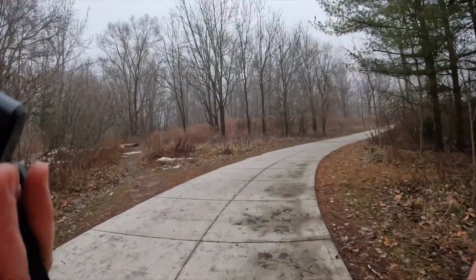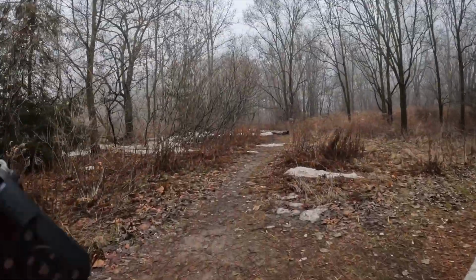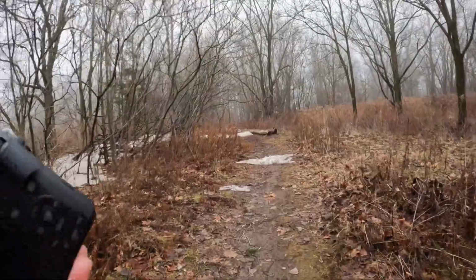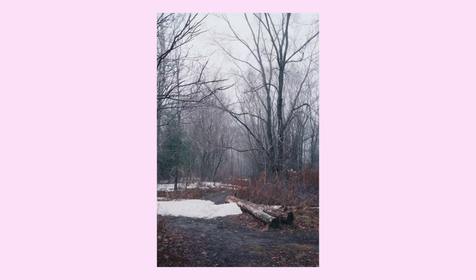Coming back to the end of the path before I entered the forest, I saw these 2 logs, and I had forgotten that I hadn't turned off my GoPro, and so when I thought I was turning it on, I was actually turning it off. Anyway, here's the shot I got of the 2 logs, which I thought were interesting, in front of the forest entrance with a bit of snow.